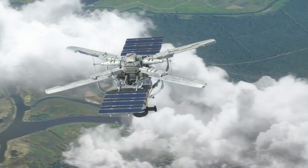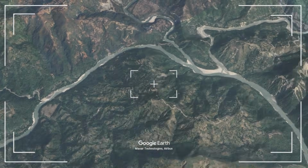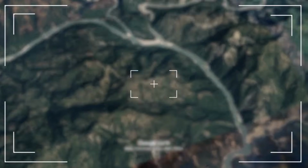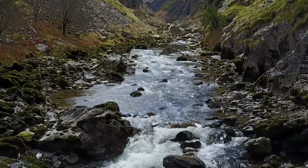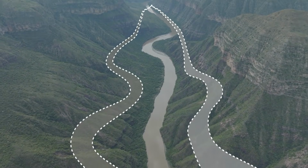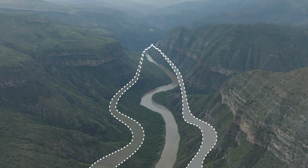Now, researchers looked at satellite images of about 170 cases of avulsion from the past 50 years. They noticed these events happen most often near river mouths and near mountains. Rivers were about 3 times more likely to change course in these places than in the areas between them.